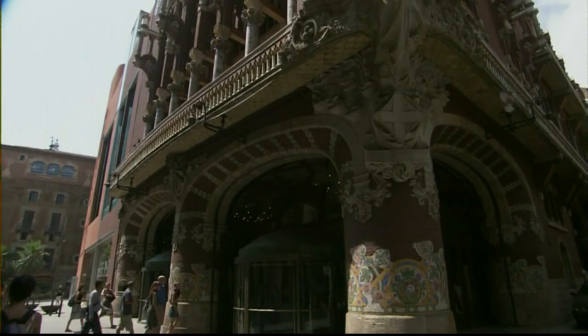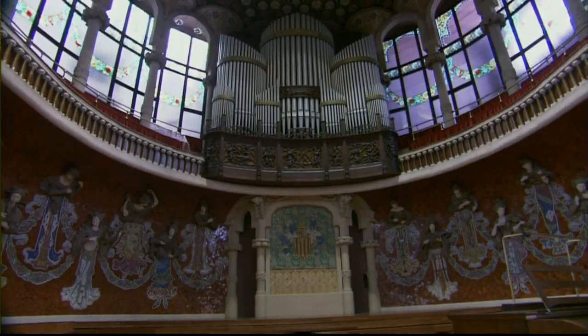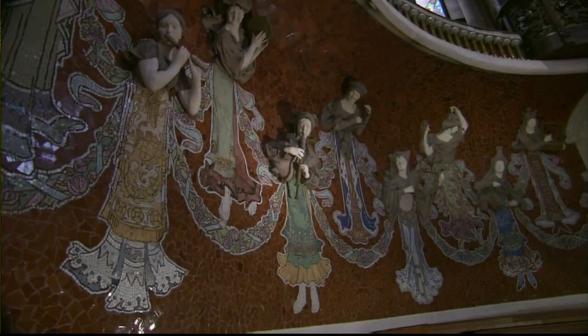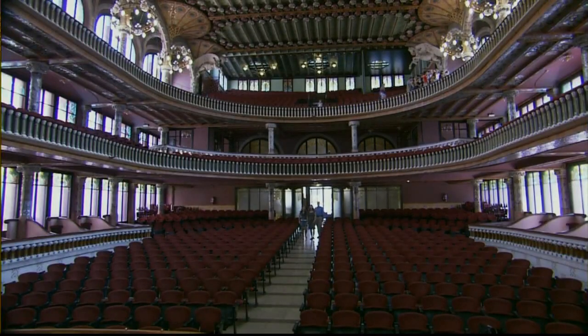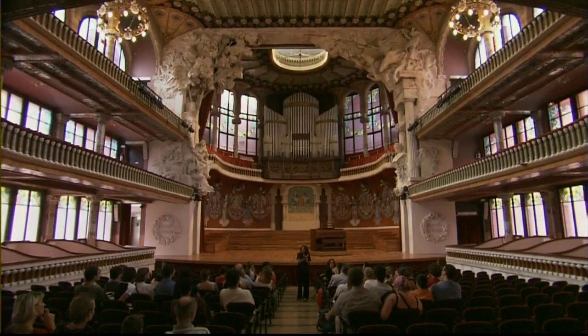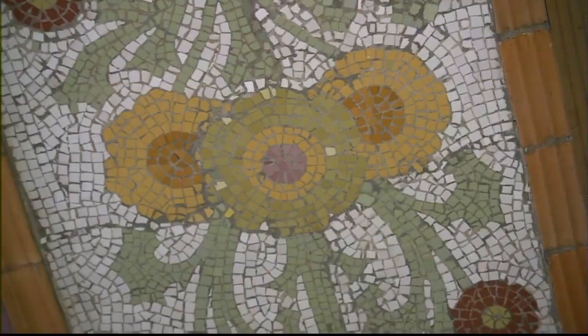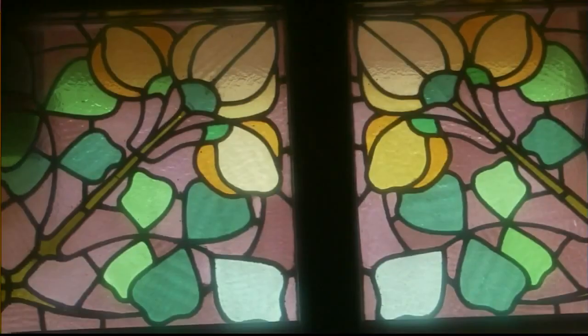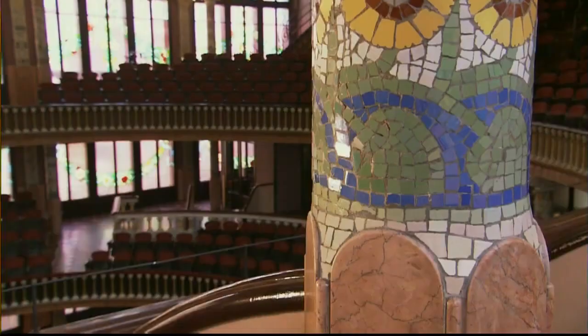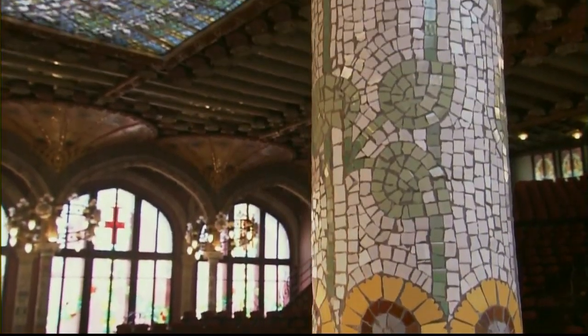Fueling this intense, fantastic work was an immense Catalan pride. The tradition of Catalan music was being reborn, and a concert hall, the Palau de la Música Catalana, was commissioned from Modernista architect Domènec i Montaner. The theme is nature. Montaner wanted the audience to enjoy the music in a garden setting.